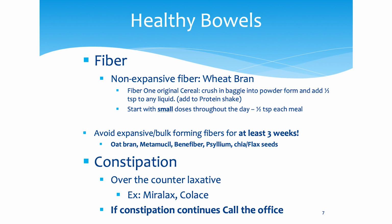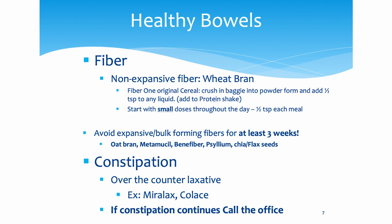No, you don't get a bowl of cereal, but you get to crush it up, add a half a teaspoon to maybe your protein shake, your Jell-O, sugar-free pudding, whatever you might be doing. A few times a day, it's going to keep things moving. It's not a whole lot of fiber, but in the beginning, when all you're on is liquids, it's going to keep your bowel movements going. After those initial few weeks, we will have to increase our fiber, and we will start a supplementation of things like Benefiber, and we will speak about that after surgery.